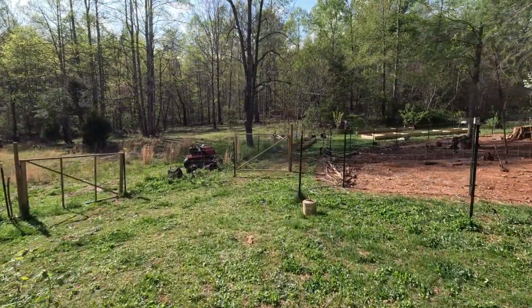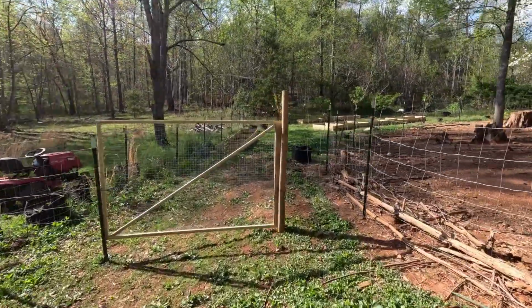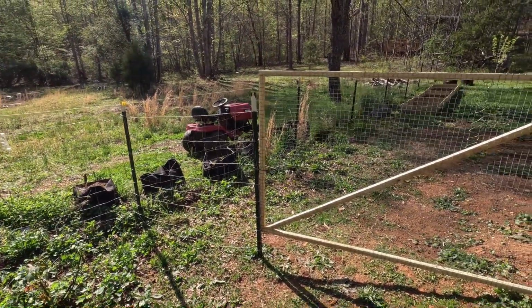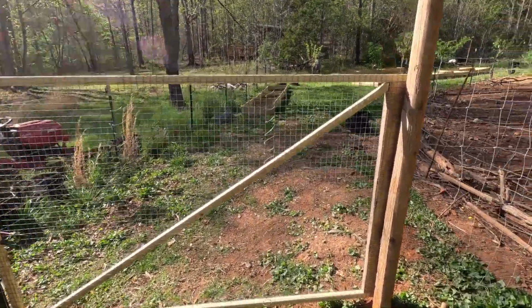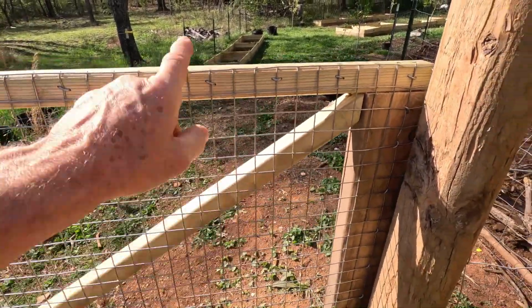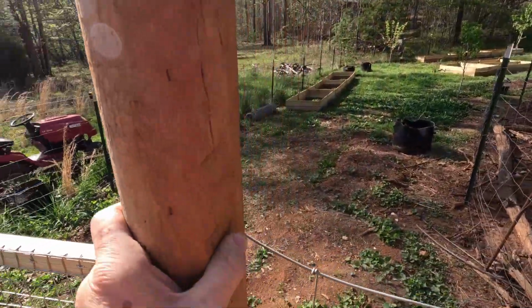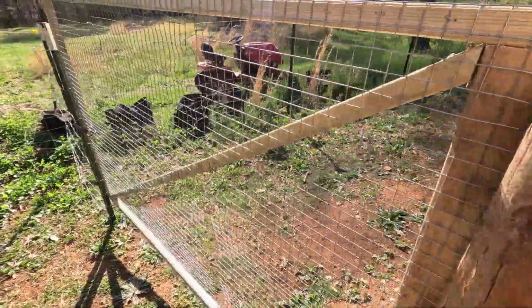So another project done. We talked about closing our orchard in, and we did. Put a piece of fencing on this side, put a piece of fencing on that side, secured it to the posts. We put up our gate right here. Simple. Put a cross brace. Hopefully this will keep it from sagging. And these are all just treated 2x2s. This is a 2x4 right there. And this is a landscaping post that we used to anchor our brackets, our hinges.